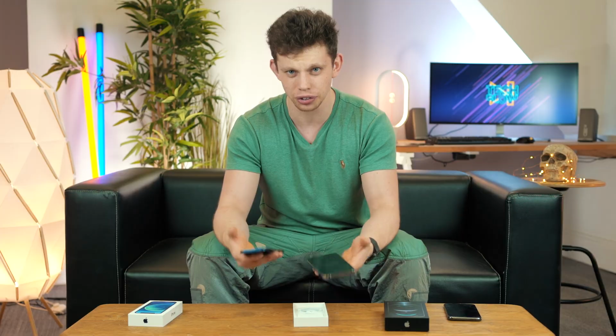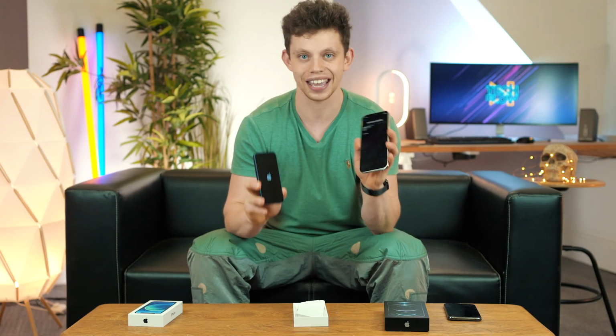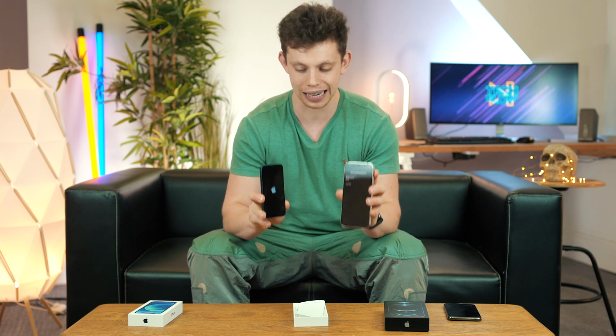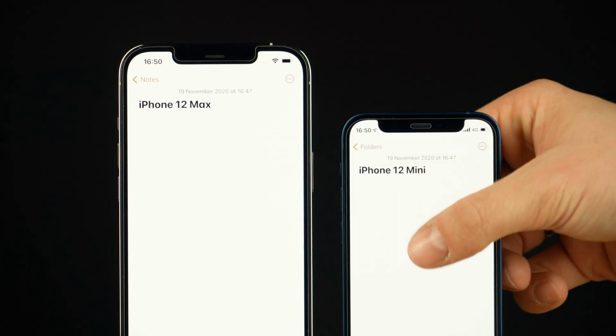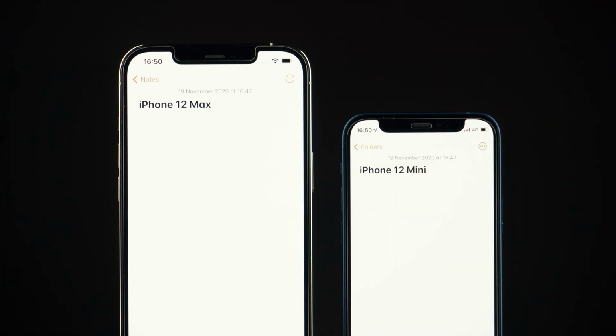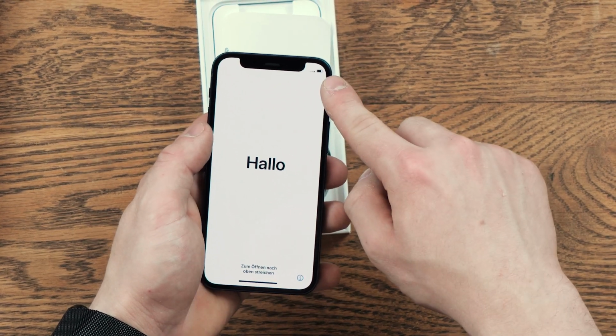That's mental. The notch is obviously gonna look a load bigger on the mini phone than it is on the Pro Max. However, we're only gonna see that notch once we get a white background up on these phones. There we go. Look, you can see it here on the 12 Mini. It does look quite big actually.